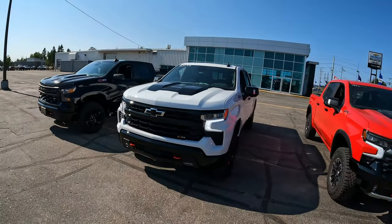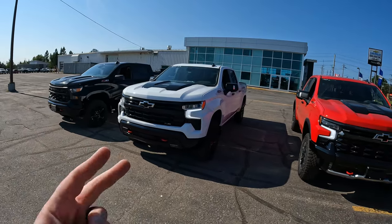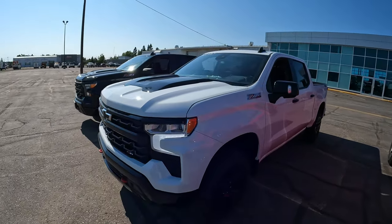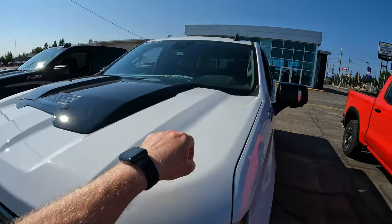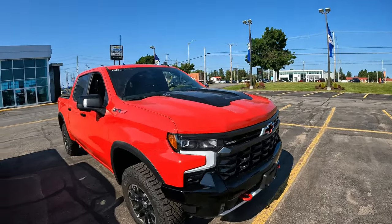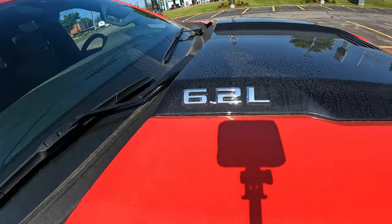LT, four engine options. Underneath that hood, you have the option of the 6.2 liter, the 5.3 liter, the 3 liter Duramax turbo diesel, or the 2.7. Yes, you can actually get the 2.7 in this mid-trim level truck as well. And this one, the only option for this one is the 6.2.